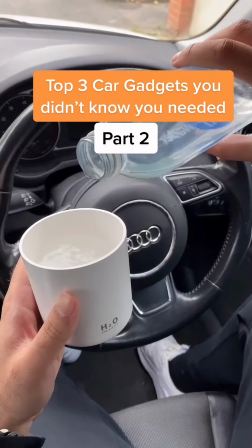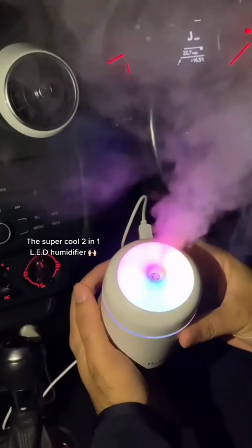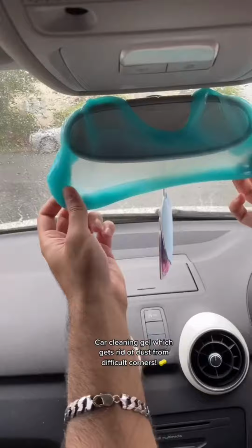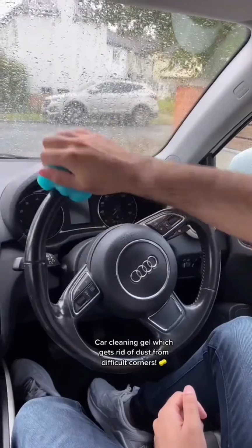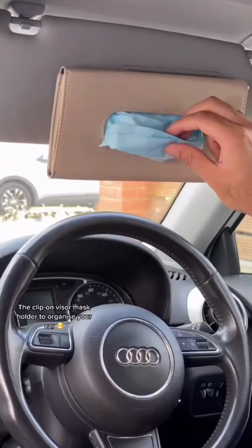Top 3 car gadgets you didn't know you needed. The super cool 2-in-1 LED humidifier. Car cleaning gel, which gets rid of dust from difficult corners. The clip-on visor mask holder to organize your car.